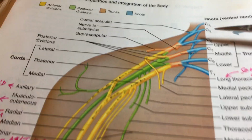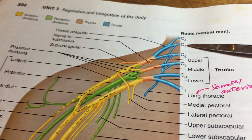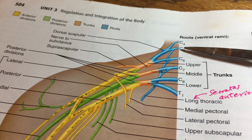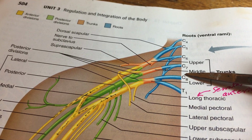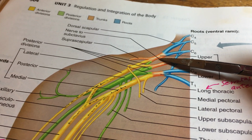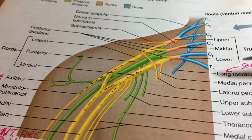First of all, let's take a look here at the brachial plexus. Officially it only sometimes and occasionally includes C4, but it always has C5, 6, 7, 8, and T1. Okay, so these are the primary ventral rami. These are the anterior branches of the spinal nerves C5, 6, 7, 8, and T1. Then these anterior branches come together. The 5 and 6 make the upper trunk. We have the middle trunk here, and then we have the lower trunk here. So these are listed here as trunks.